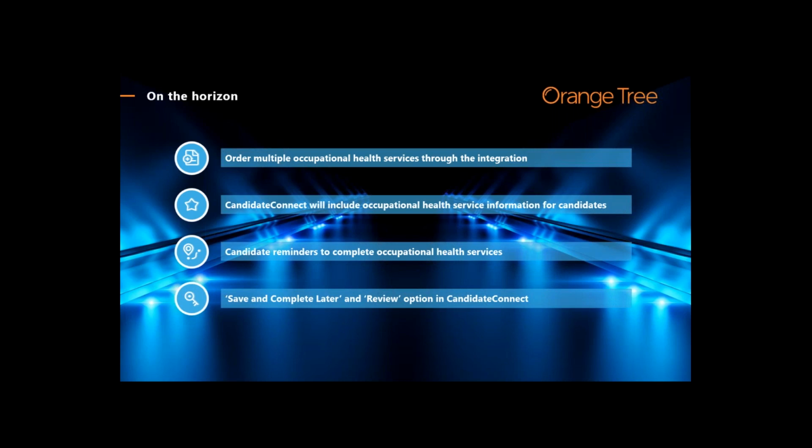Although it's not drug test related, I also wanted to share another upcoming enhancement to Candidate Connect, and that is the Save and Complete Later button. This will be a new option for candidates to save data that they've entered and then pick up at a later time and complete data entry of that information. We're also going to be adding a review option within Candidate Connect, and this will allow the candidate to review the information that they have input prior to submitting the order to Orange Tree.